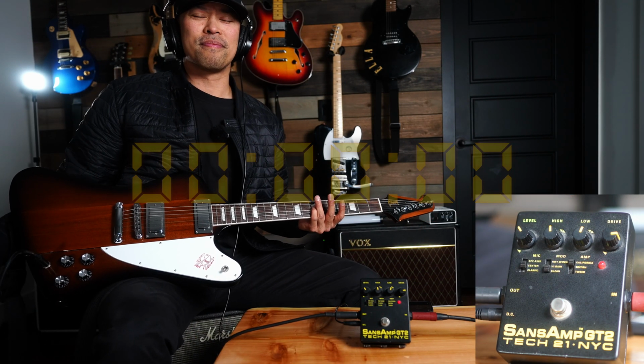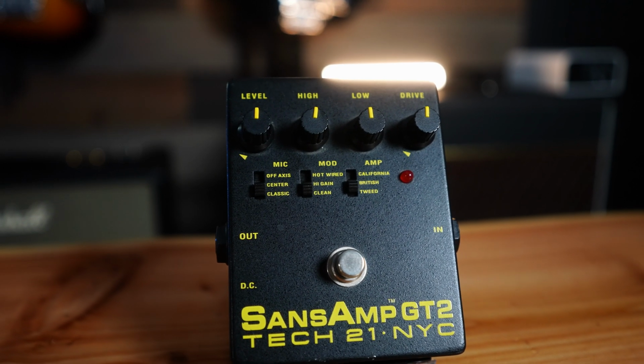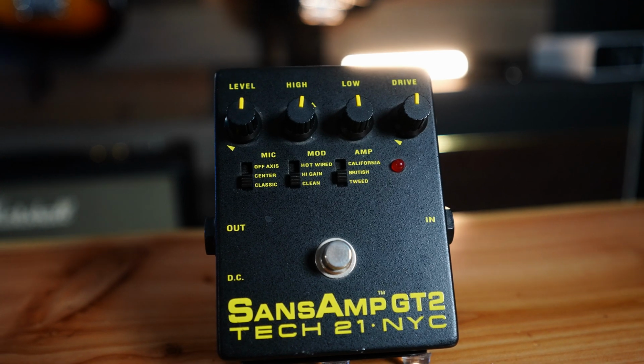Time is up. All right, so obviously 3 minutes is not enough time to cover everything this pedal does. In short, the GT2 is light years ahead of every other company around in 1993 in terms of amp modeling. Because if you think about it, the Line 6 Pod wasn't even gonna be released for another 6 years. So hats off to Tech 21 for inventing this amazing piece of technology.